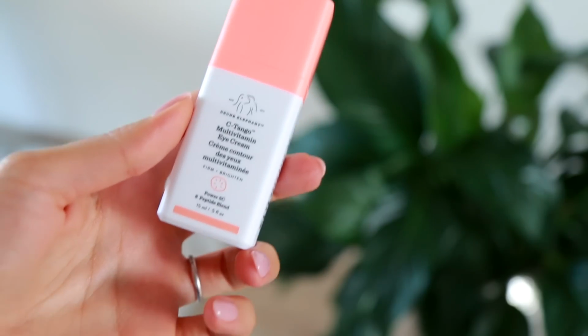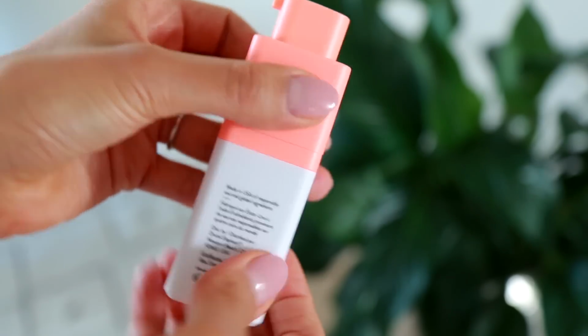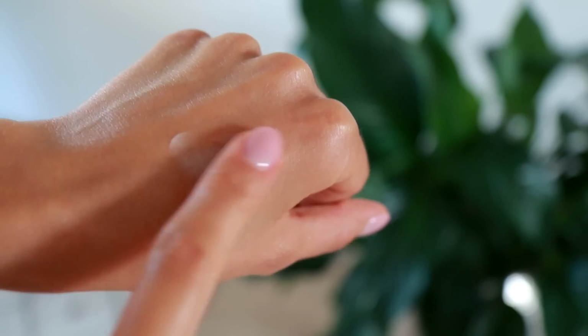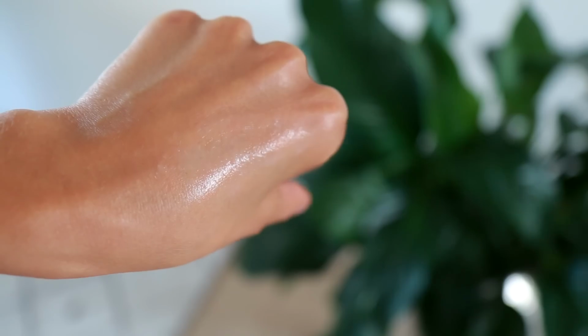Something else that I love from Drunk Elephant is the C-Tango multivitamin eye cream. In that last skincare video where I share my brightening skin treatments, I talked about the importance of vitamin C, and this is an eye cream that has vitamin C in it, so it's also really brightening for the under eye. I think just genetically I have a bit more of a darker under eye. It's quite prone in my family, so I love to brighten that up with concealer.